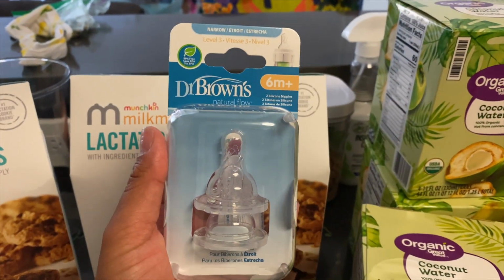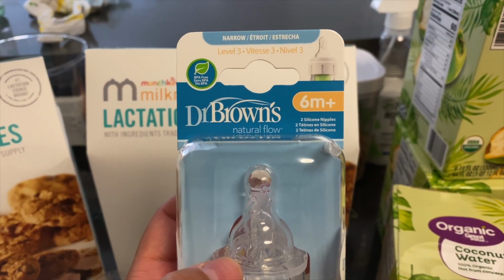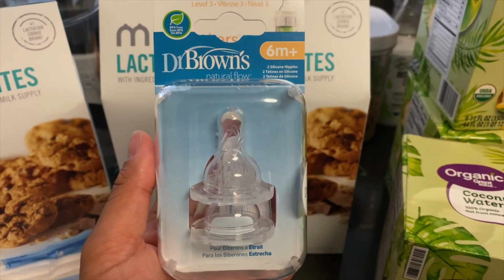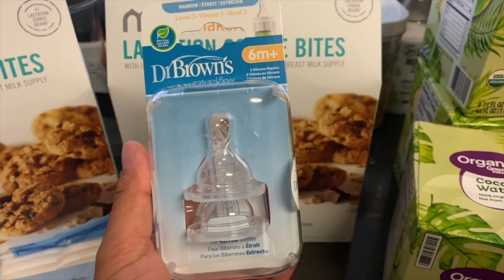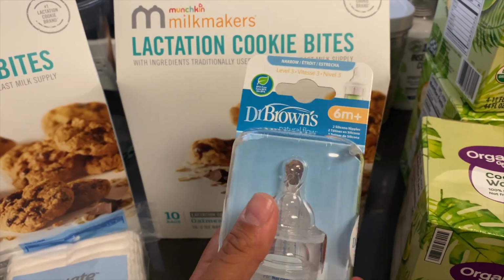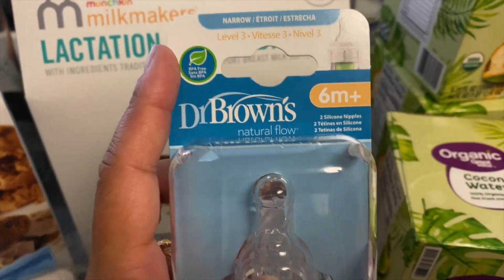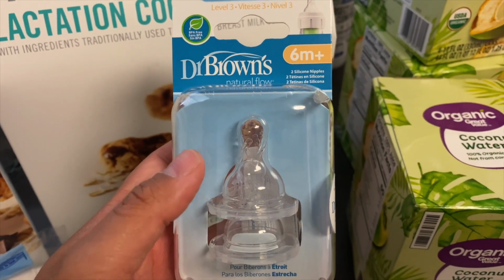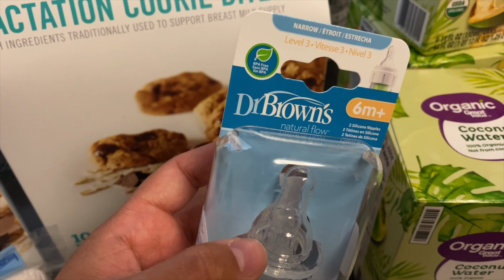And then I also got new bottle nipples for my daughter. These are size level 3. She was using preemie because she was exclusively breastfed, and I heard that you can use preemie nipples all the way up until they're done if they're exclusively breastfed. But now that she's bottle fed with breast milk and stuff, I thought it was better to get the level 3. She is 11 or about to be 11 months in about 2 weeks, but I didn't want her to choke on her milk because she's always used a preemie nipple. So I just went with the level 3.